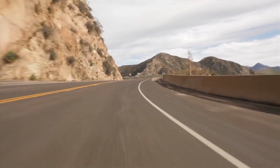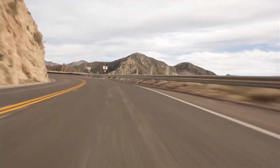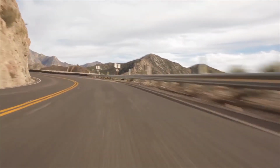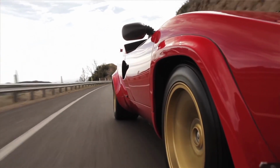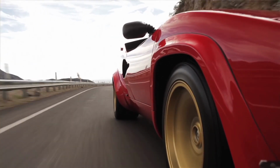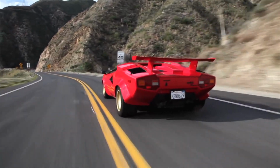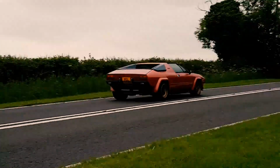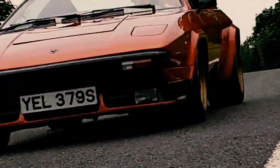300 km per hour, oh my god. 300 km per hour means you can cover 300 kilometers in 1 hour. Simple as that. Or you can cover the distance between Lahore and Islamabad in only 1 hour. Moving on from a dumb example, we move to the Silhouette.